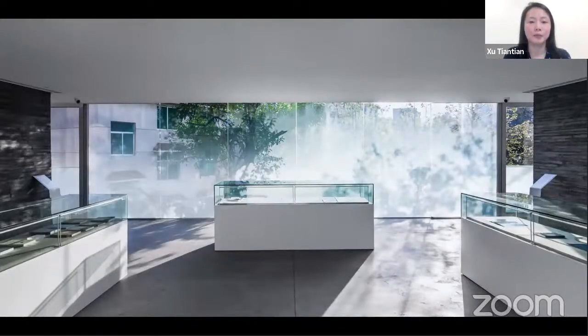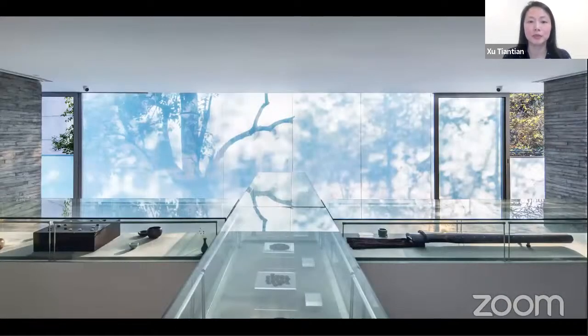And that's how the gradient of translucency also reflects on the upper levels, when it's facing the memorial garden, and it gives a different reflection or view towards the trees. Or on the other hand, the trees also become an image or landscape painting on this, for the interior space.